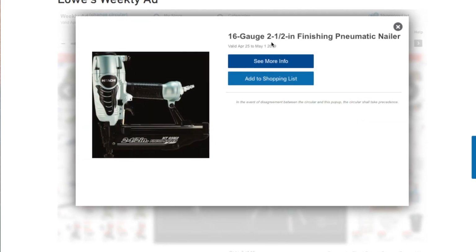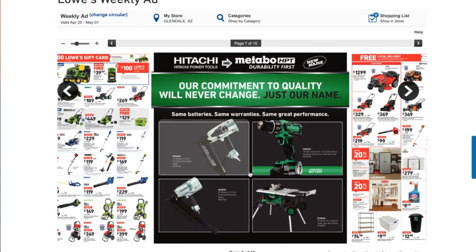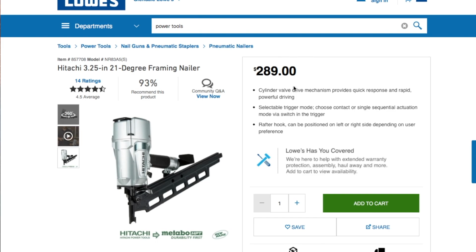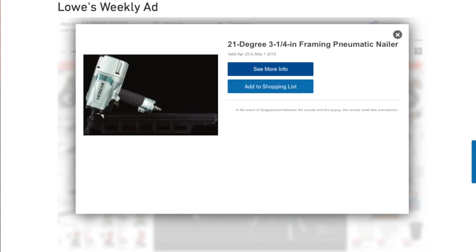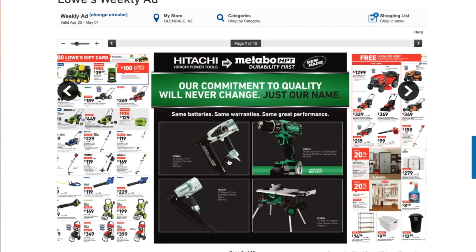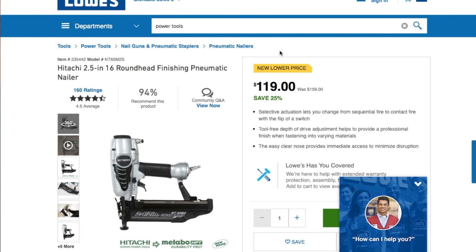Got the 16 gauge 2.5 finishing pneumatic nailer. Doesn't say the price. They're just showing you the items, I guess. 21 degree 3 1/4 framing pneumatic nailer. Yeah, $289. So you do have to click on it to get the price. Let me click on the one on the top. $119, so that's not a bad deal. Very competitive.